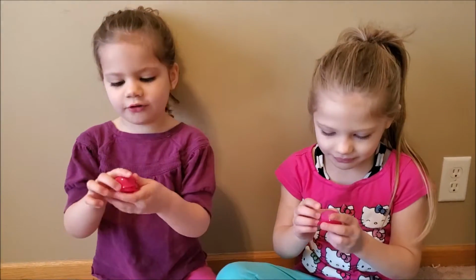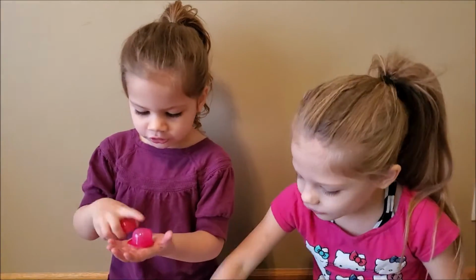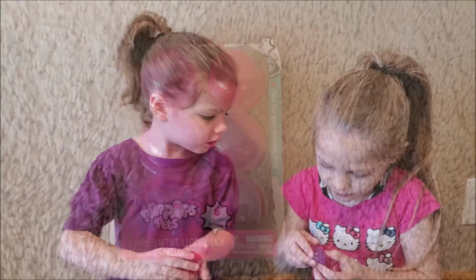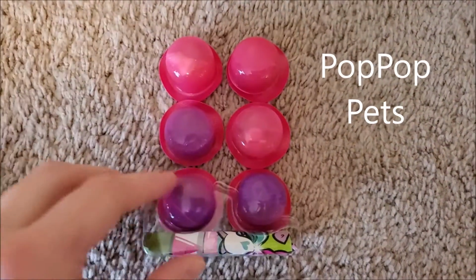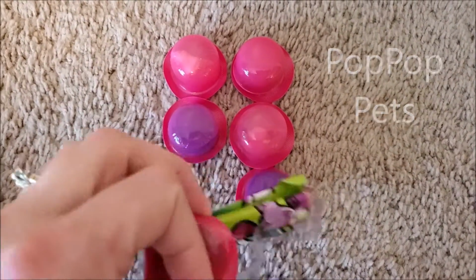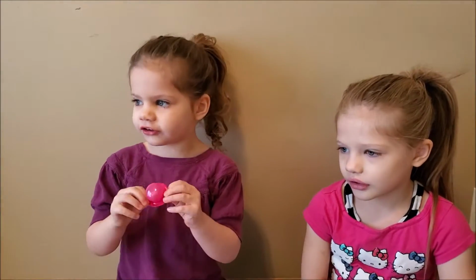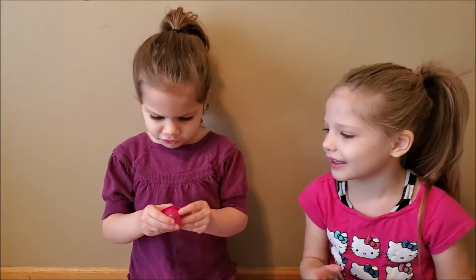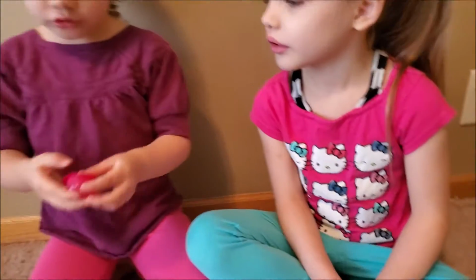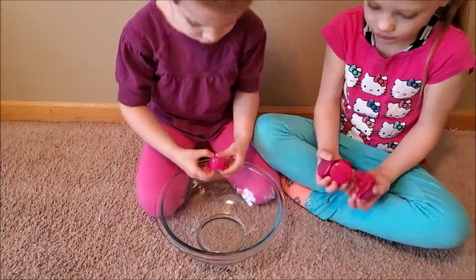This one has a lid on it. PopPop Pets. Yeah, and this one has one in it. Here, put them down here. Okay, pop it inside the bowl.